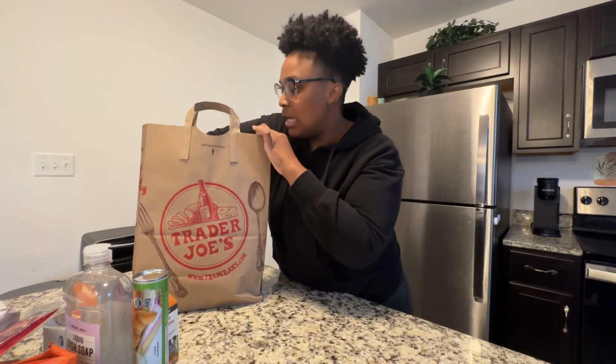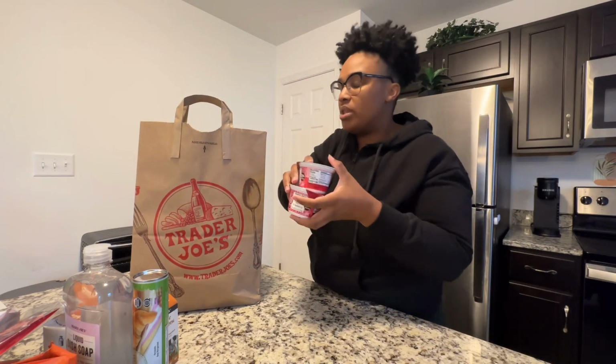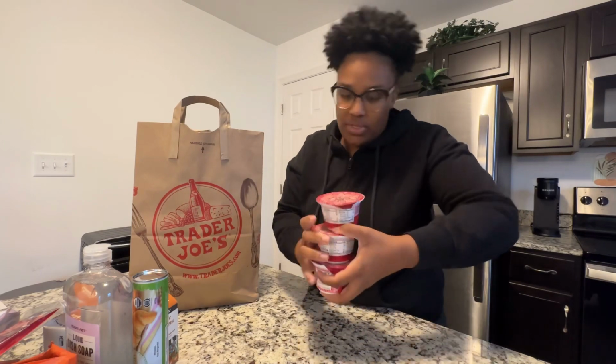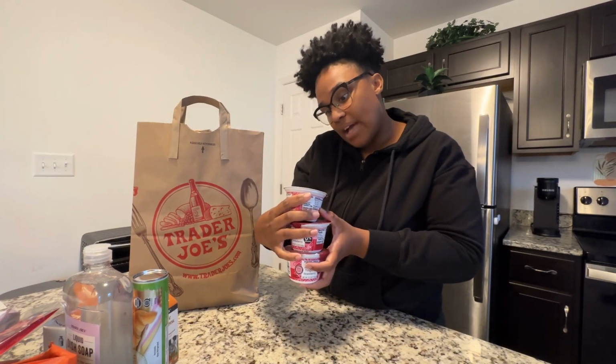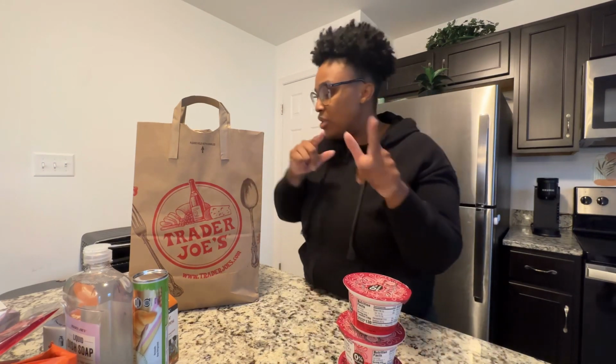And last couple things is just yogurt. Wait till y'all see what I'm gonna be making with these yogurts. You guys will be so excited. So these are their Greek yogurt, non-fat strawberry yogurt. I got three, which is probably enough for what I'm gonna be trying.